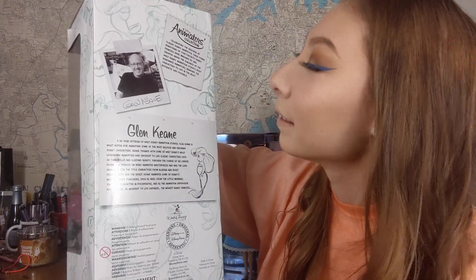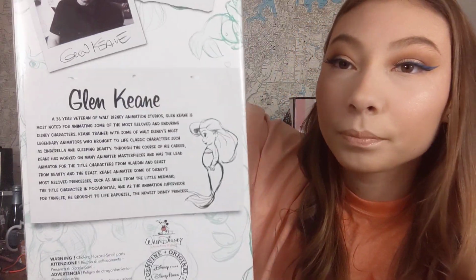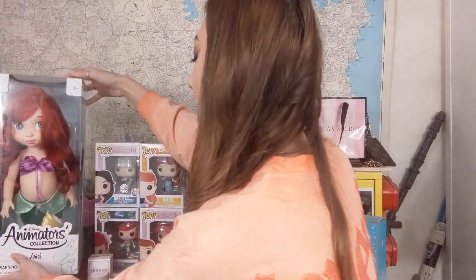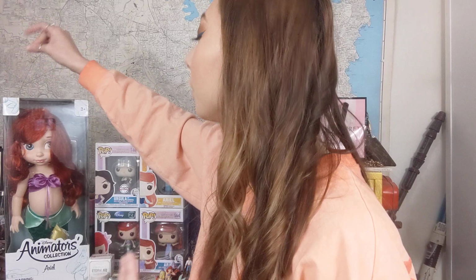I really like him, and I love his vibes, and there's a little blurb about it on the back of the box. And I just really love the way they did this doll, and the Animators Collection are all toddler dolls of the Disney princesses or iconic Disney characters, and obviously Ariel is my favorite, and I love Glen Keane's work, so I had to get her, and she lives in the box because she's my pride and joy. I don't think I would ever unbox her. I think about it sometimes, but I just love her so much. She's lived in the box for many years, and she does gather dust on the top, but I just put her on the top of my cupboard, and I always look at her. She's within sight when I go to bed, so I really like having her around.